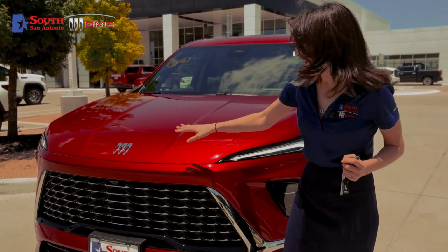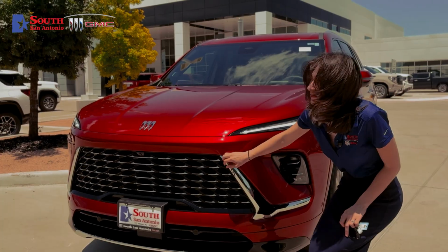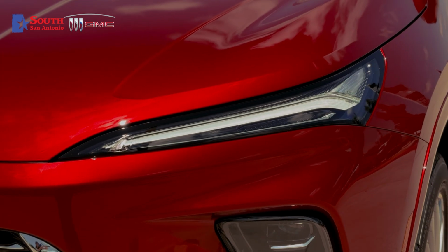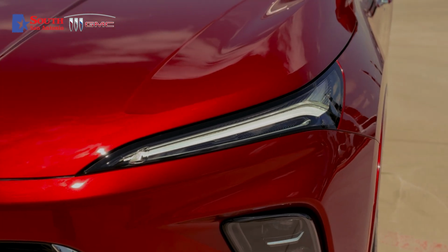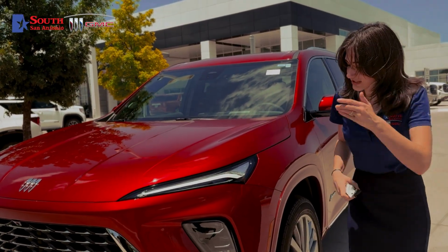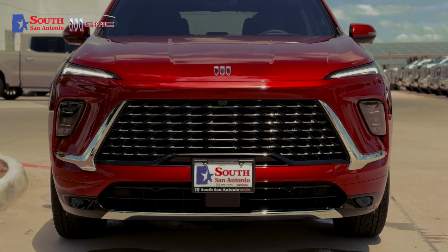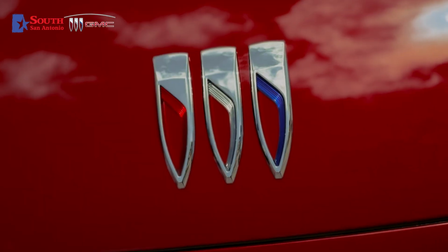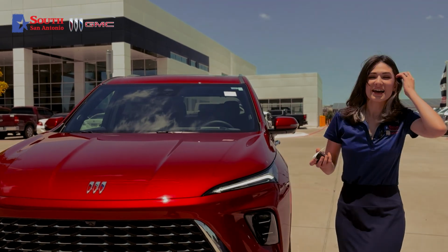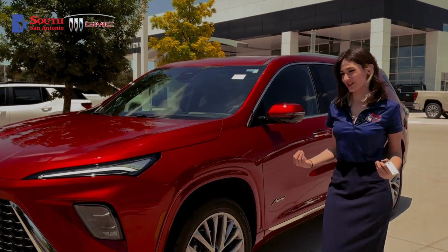You're also going to get in the front here this Avenir grille, beautiful brushed chrome. You're going to have these checkmark-shaped headlights that you get on all the new post-redesign Buicks, including the Gen 3 Enclave. You have your separate brights down below. You're going to have these chrome accents all the way along the bottom of the vehicle, and you have the new Tri-Shield logo. This model is in cherry metallic, which is this beautiful bright red, super attention-grabbing.